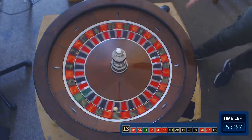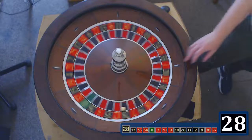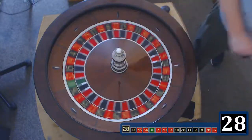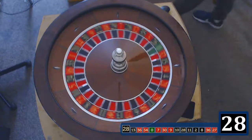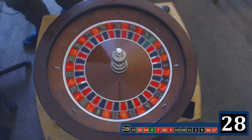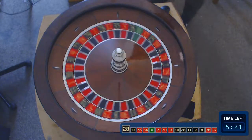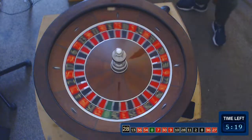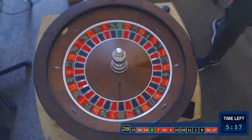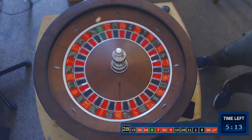28 is definitely even. It's in the first column. It's in the third dozen. It's a black, even high number, and it's in the voisin section of the wheel. French sections are behaving pretty much bang on track. Voisin has nibbled into the orphelins a little bit though. A few more voisins than we should have, a few fewer orphelins than we should have. And is that going to change in the next result?